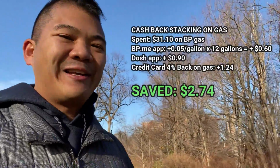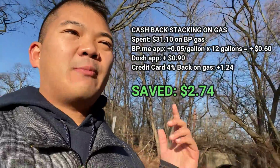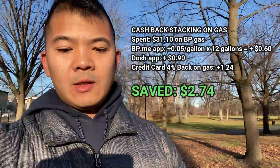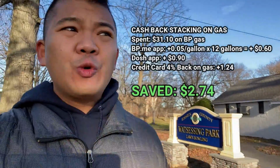Here is an example of what I mean by cashback stacking. When I purchase gas for my car, I typically go to BP. It is the closest gas station to my home. Now, I combine my gas purchase with the BP.me app. This saves me 5 cents off every gallon. On top of that, I use a cashback app called Dosh, and that scores me another 6 cents off a gallon. And then finally, I pay with my PNC cashback credit card, which gives me 4% back for every dollar that I spend on gas. So just by combining Dosh, the BP.me app, and a credit card that's tailored toward gas purchases, I was able to save like $2.70 on that purchase of gas.